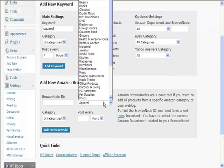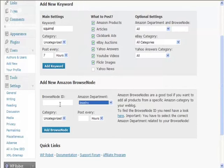So I could pick my jewellery from here, and I can get the browse node ID from within that. So it may be engagement rings, and what it will do is go through the whole engagement ring category and slowly but surely post it to my blog. Now this is a really good way of pulling content into your blogs, and I'm going to be honest, it's very powerful. I know it's an expensive tool, but it's extremely effective when it comes to making money with auto blogs.